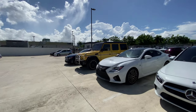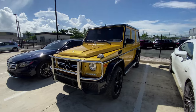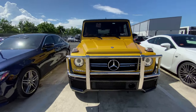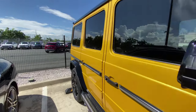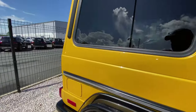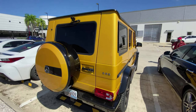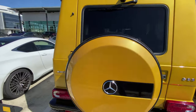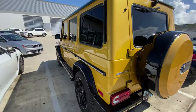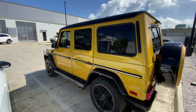All right guys, check out the G-Wagon. Look at this spec. It's, wow, amazing. This is a dream G-Wagon. Can't see it on the inside, but man, I've never seen this spec. It's like a golden yellow G63. Super cool. Man, I could do this. All right.